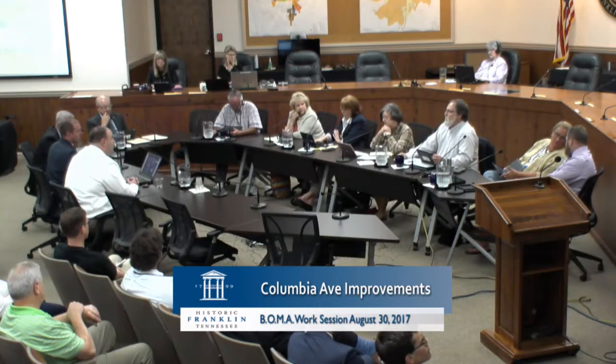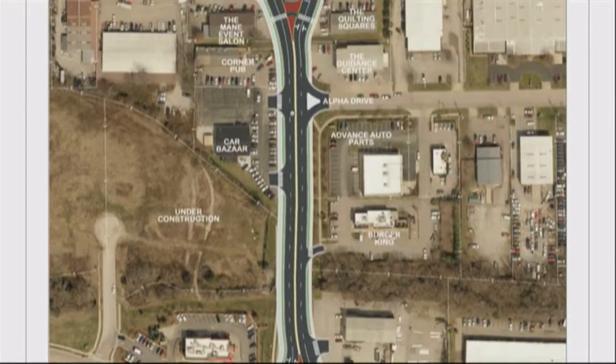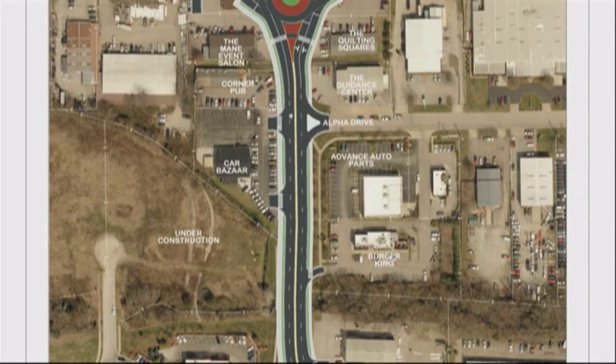One thing this map doesn't show is that now there's an access behind the dental office down to the Kroger fuel. Old aerial. Yeah, old aerial. So as we continue to head farther north, again, there's a median between roundabouts. Specifically the Burger King would just have a right-in, again. That's what it is today. We propose to leave that, reinforce it with a median to prevent the illegal turning movements into it.